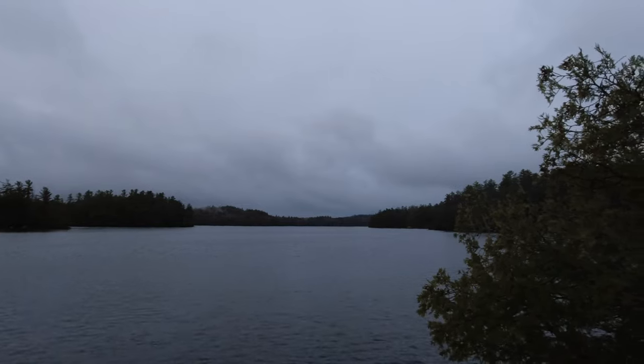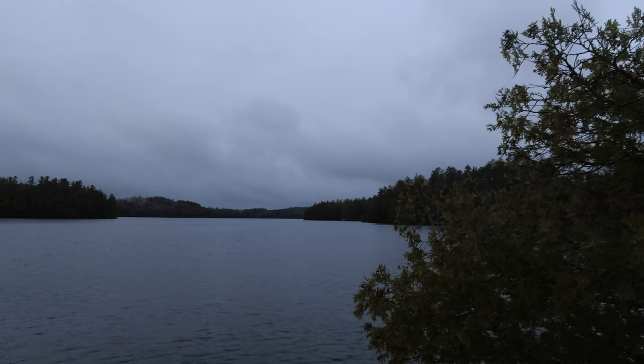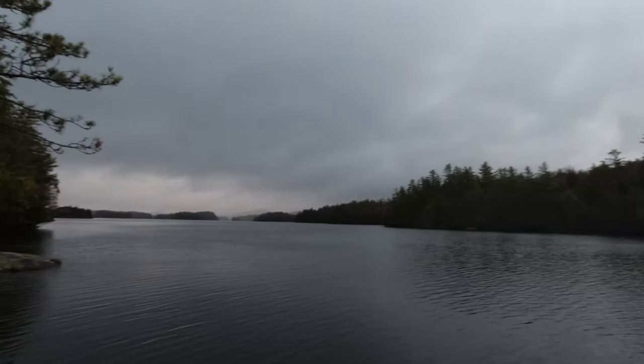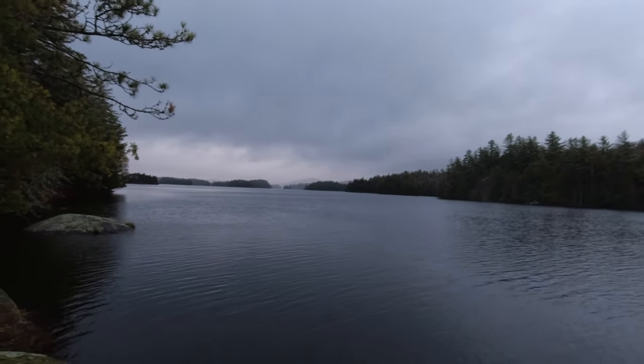Sucks we got no sunset at all. It's almost like we're in a cloud. But it's still pretty beautiful. And it's better than sitting home. And down there it's all smoky. It's really nice.